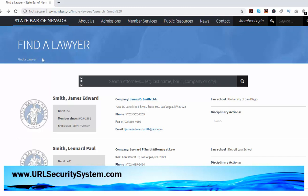Not secure. What do you think is going to happen if you contact the State Bar of Nevada and say, hey, of all things, you should be legally compliant. You're the State Bar of Nevada and your website is non-compliant. You don't have a secure socket layer installed on your website. I can do it. In one day, I can have you secured and legally compliant. You will not be exposed to any legal liability anymore.